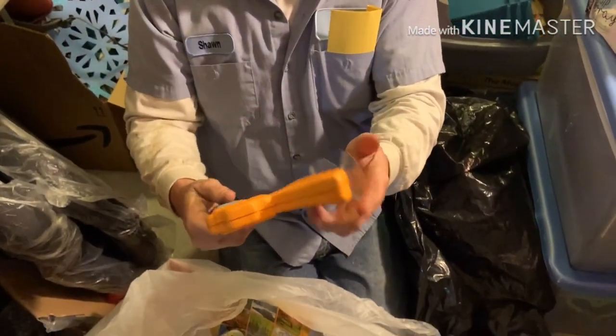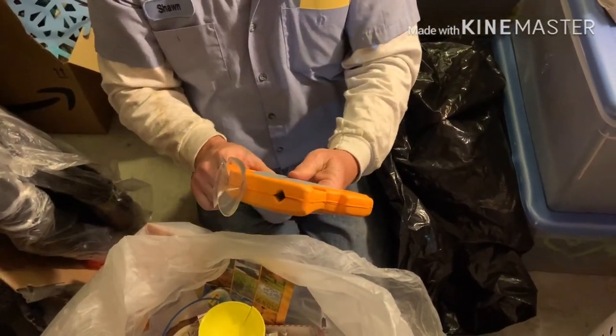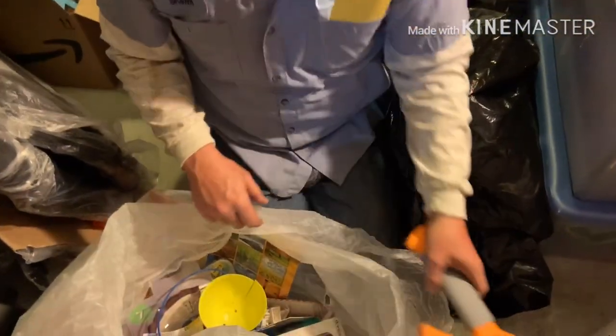And if you don't behave, I'll hit you with the axe. What is that? I guess it sticks onto like the window or something. Yes, probably. That's pretty random. I don't know about that.